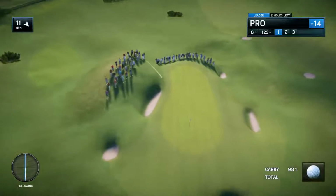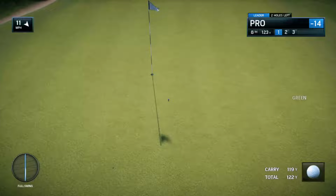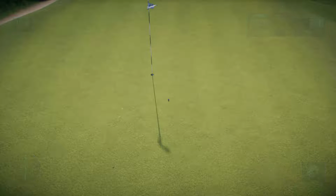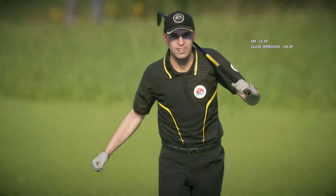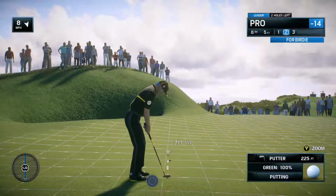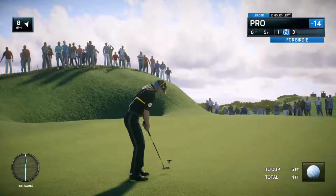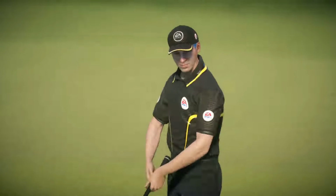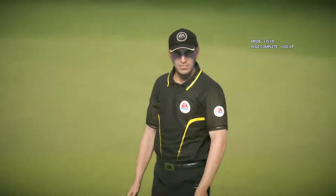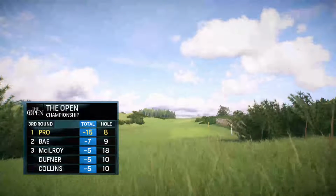This is a good-looking shot. Oh, can't hide the flagstick from that man. Second shot. And he has it. A good putt redeems all.